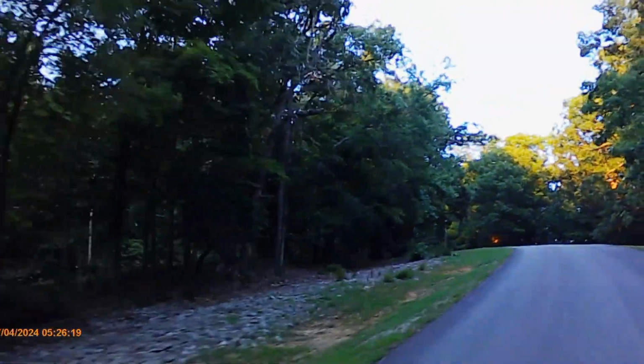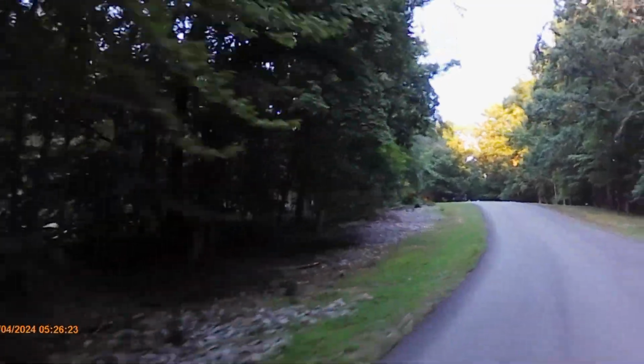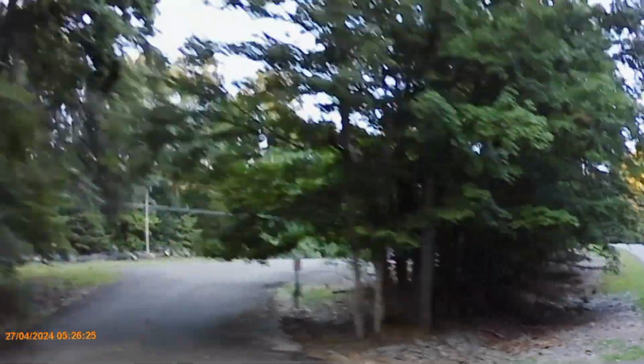There are still a few private residences down through this road, as well as some additional boat trailer parking. Not really sure where the ramp was down here. There's not one on the map, and I didn't see one, so it doesn't seem like a very convenient place to park, but it is there nonetheless.